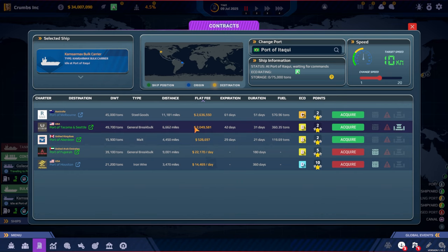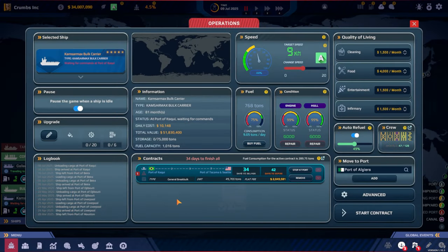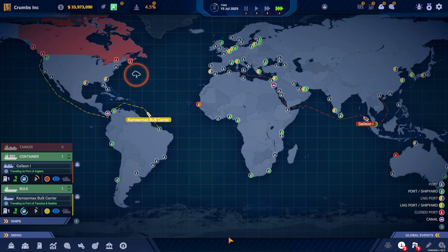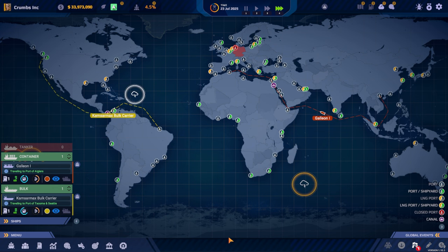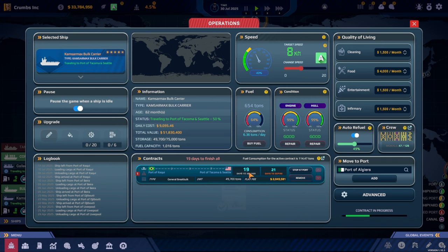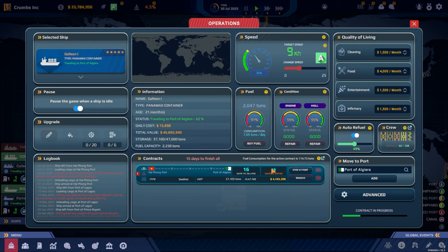This is very far, so I think I'm thinking of this one. Let's go. We can slow it down a little bit. Let's do that. 8 knots. Go. I guess we're halfway there. Let's just have a quick look and see. So that looks good. And that looks good as well.